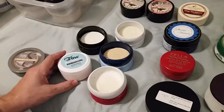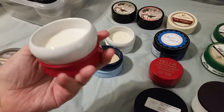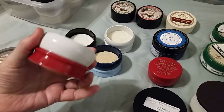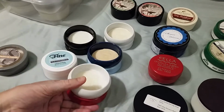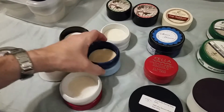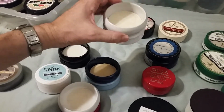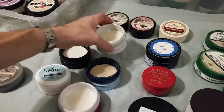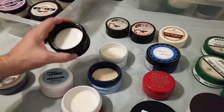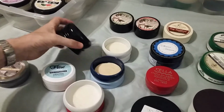This little grouping here is Fine Accoutrements. As you can see, many of them are the nice ceramic soap bowls that they made. They're kind of discontinuing that. We have American Blend. This is Green Vetiver. This is that Gray Vetiver, or a Fresh Vetiver, is what it's called in Fine Accoutrements language. And then this is the Platinum, Fine Platinum.